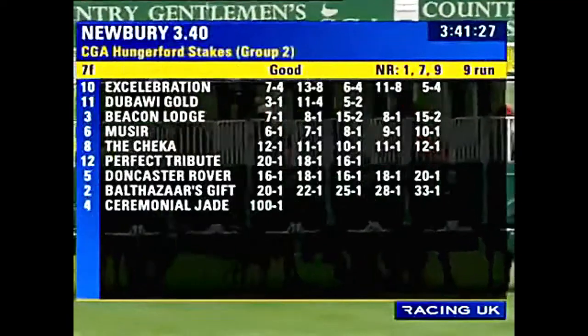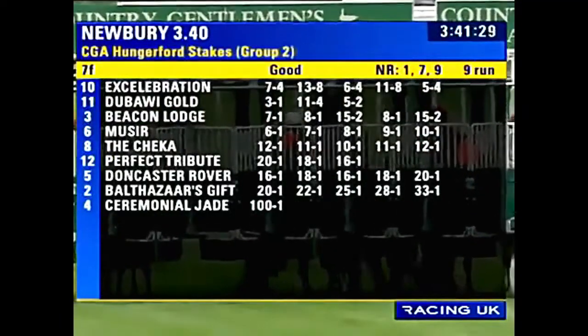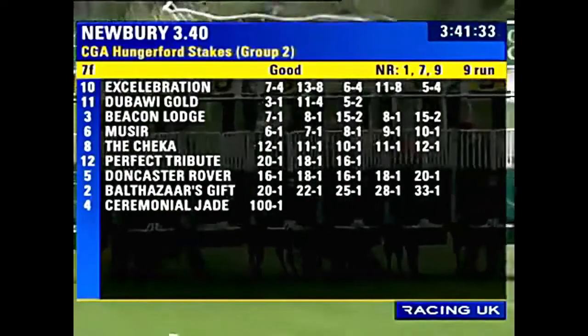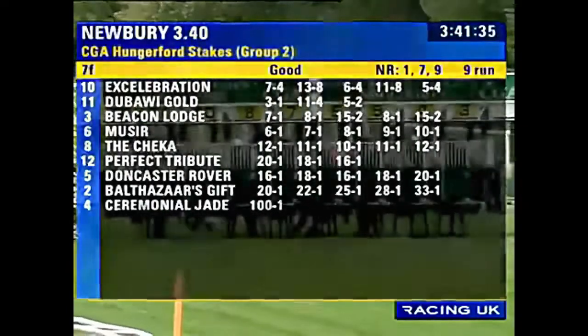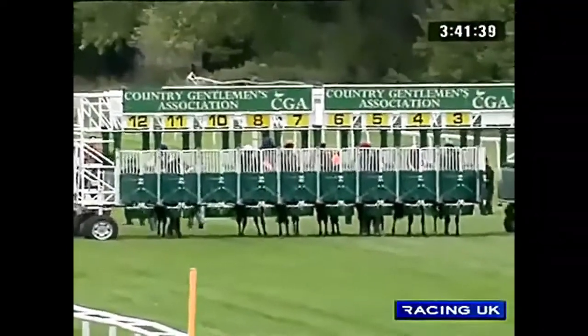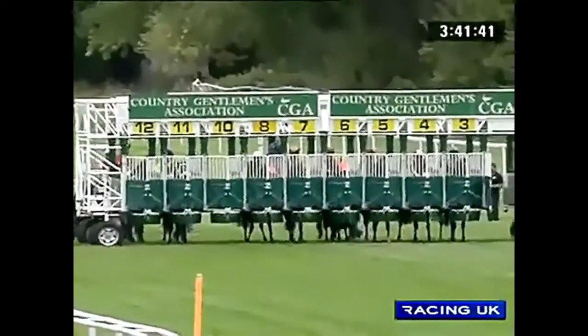Good. The Newmarket Guineas run suggests that he got the mile there, but I think at 7 furlongs with a bit of cut in the ground is probably even more suitable for him. And these 3-year-olds are completely dominating this market. 5-4 Excelebration, 5-2 Dubai Gold, Beacon Lodge the most strongly fancied of the older horses.